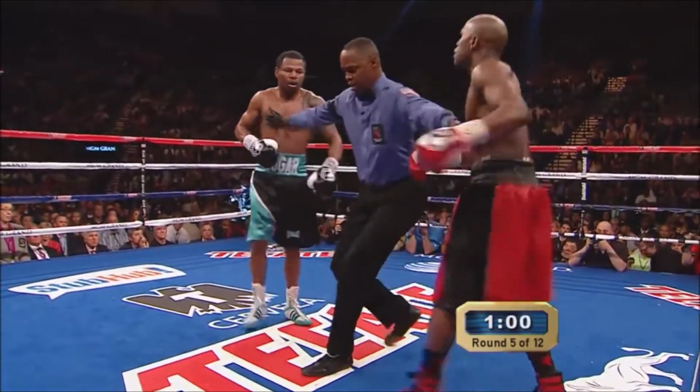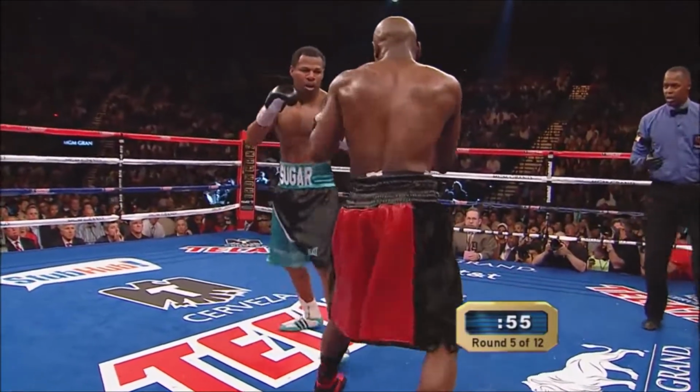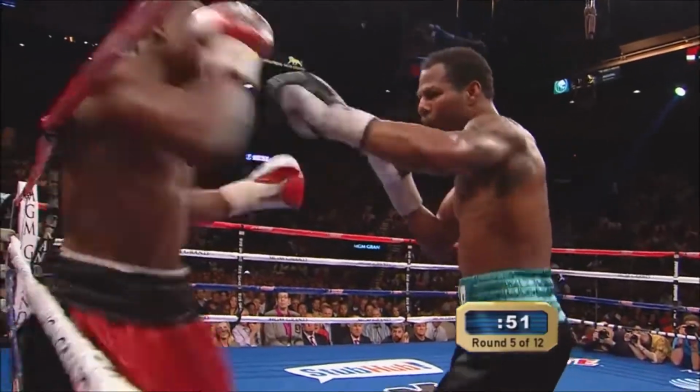And there you go. Mosley comes up with the jab. He's short, and Mayweather seems to be falling back, but then he can leap into a shot with the right hand. Throw the kind of punch that no other fighter can land.